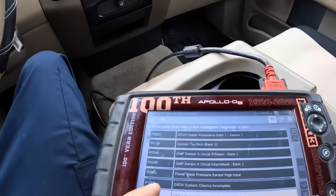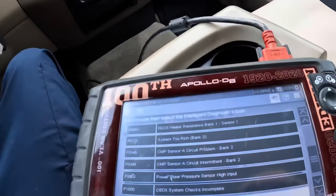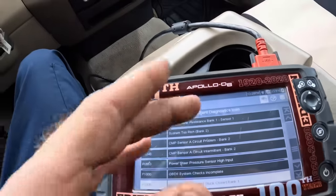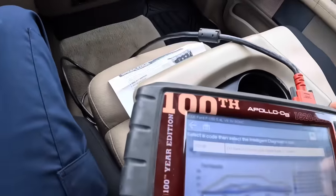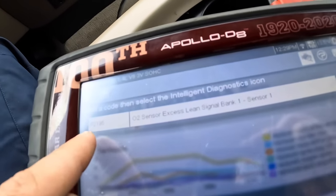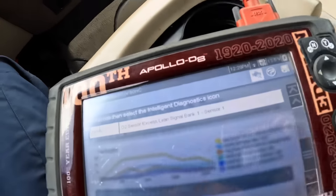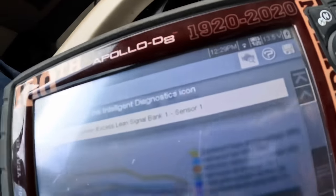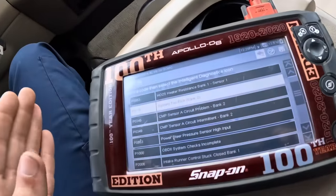So it's a possibility that this thing needs an intake manifold, or simply the actuator that runs those valves inside of the intake has failed electronically. Moving on, one more code with an O2 sensor, P2195, O2 sensor excessive lean signal, bank one, sensor one. So we have issues going on both sides of the engine.